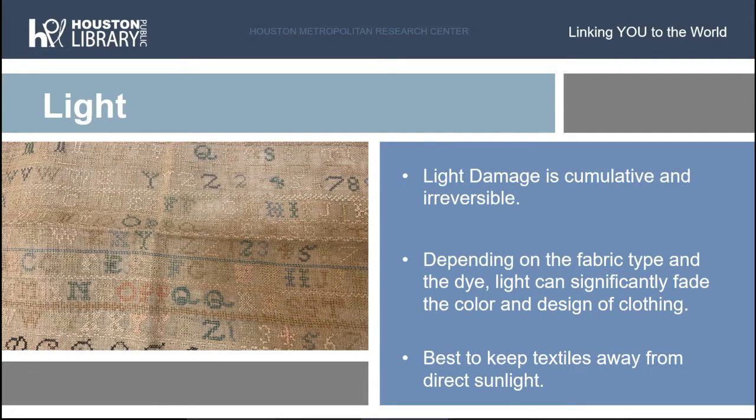Light damage can often be overlooked, but its damage is permanent. Light damage, preservationists like to say, is cumulative and irreversible. It can cause a large amount of color fading, and it can weaken the fibers of the textile.